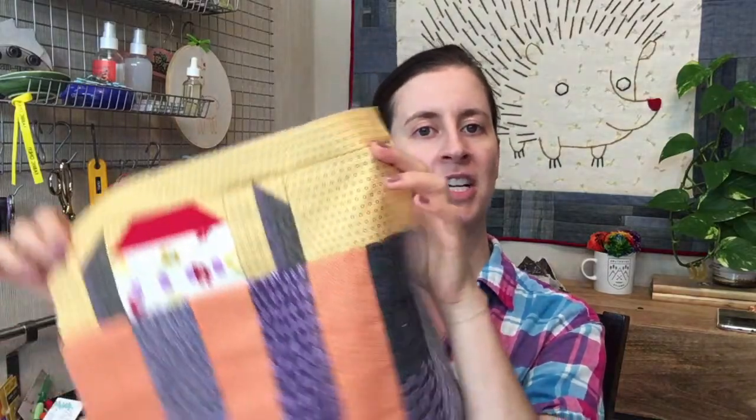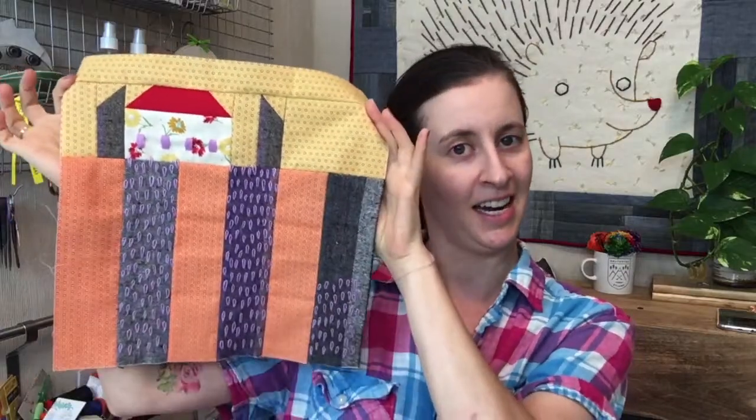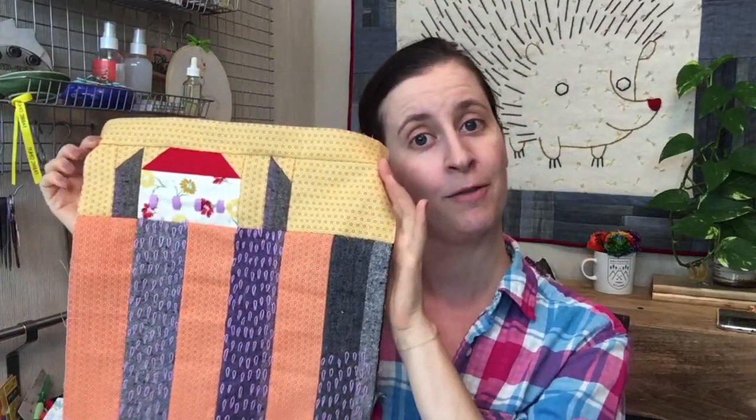So again, tonight, you guys, we are finishing up my Aurifil block of the month. It is Tuscany. This is the block that I designed for this project.